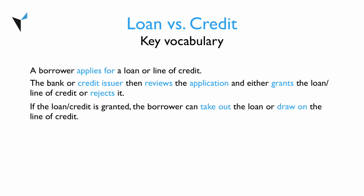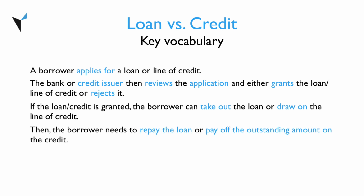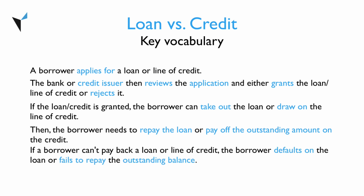If the loan or credit is granted, the borrower can take out the loan or draw on the line of credit. Then the borrower needs to repay the loan or pay off the outstanding amount on the credit. If a borrower can't pay back a loan or line of credit, then the borrower defaults on the loan or simply fails to repay the outstanding balance.